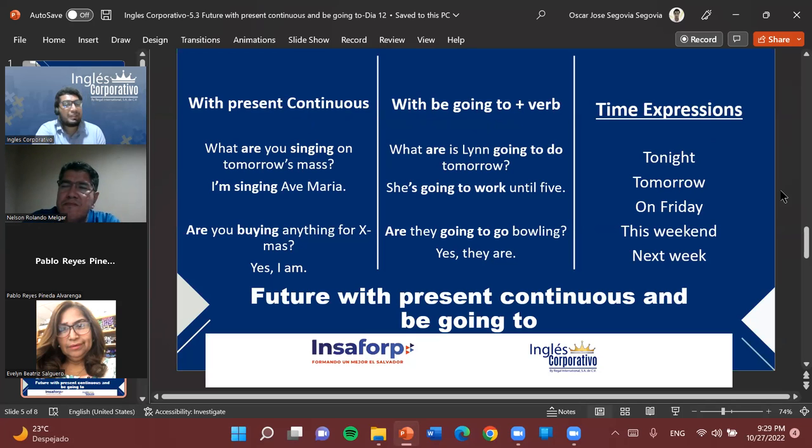If you guys want to know, people who speak English as a first language, they normally use present continuous, okay? The first time you hear it in a conversation is very confusing. And I totally get it. It's very confusing. But when you get used to it, you will see that it's way better using present continuous than going to.